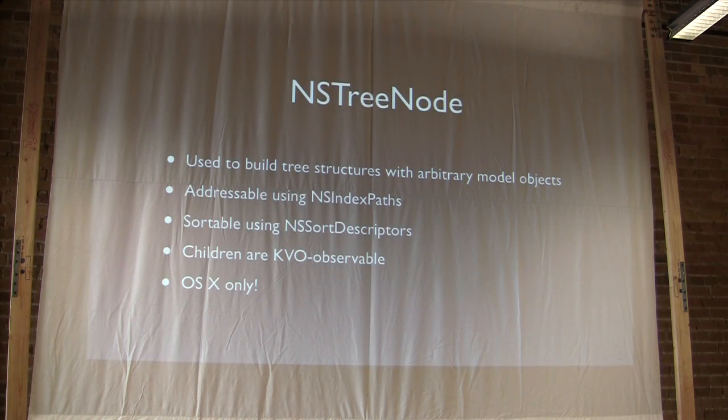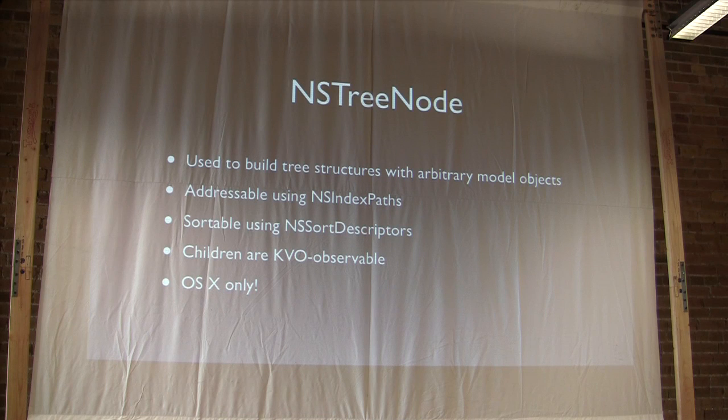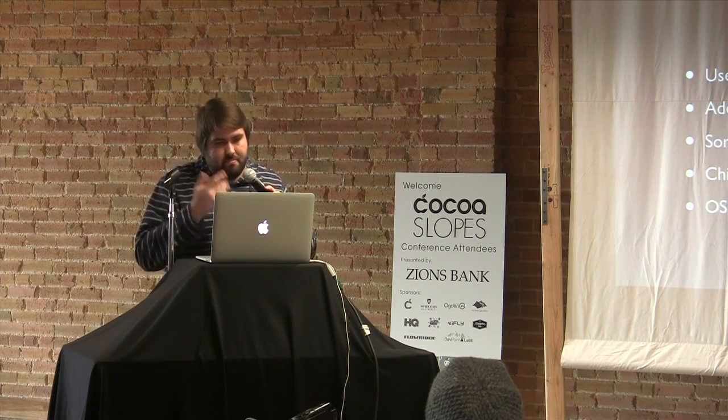All right, the next slide, sort of following off my OS X talk last session, is NSTreeNode. So this is OS X only, so iOS programmers, you can ignore it, but it's just a little class that makes it easy to build tree structures with arbitrary model objects. So it's pretty generic. It's got a super simple API, a represented object property, and an array of children, and a parent property, and like an isLeaf property. But it also has support for sorting the tree with sort descriptors, and the children are key value observing observable. So it's bindings compatible, and that's actually what it's really for, not just bindings, but for populating an NSOutlineView. But you can use it for other stuff too. Anytime you want to have a tree structure, think about this.